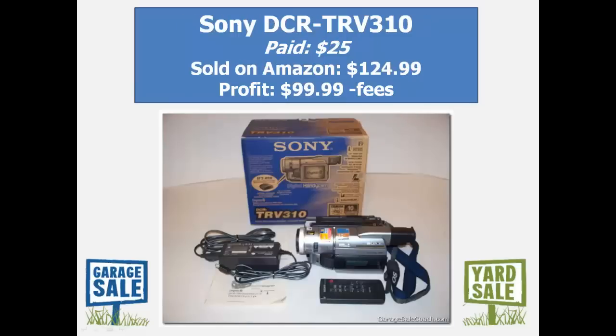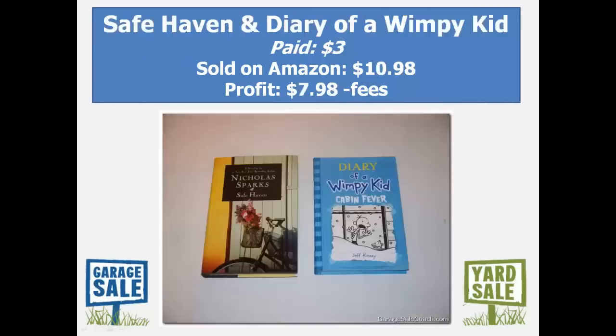Another one of those handy cams. This one's actually a more desirable model. It's a high 8, but it's a digital handy cam, so I think these have the ability to actually transfer your tapes to the computer. So it still has more of a value, and of course I test them to make sure they're recording and playing sometimes, but sometimes I don't. Sometimes I'll just make sure it turns on and hope for the best. But this one did a good job and made $100 profit. It sold for $125 on Amazon.